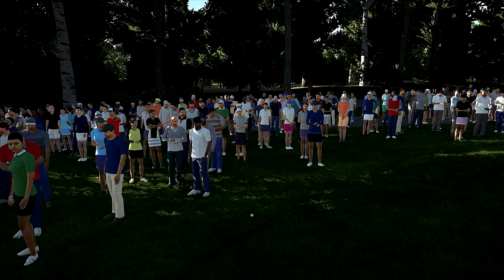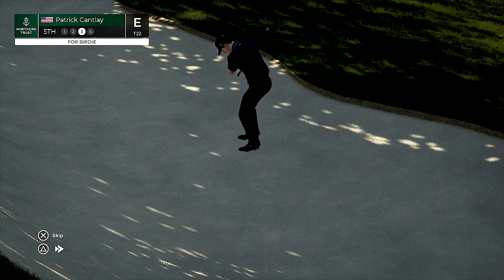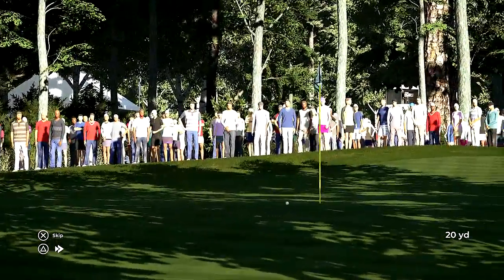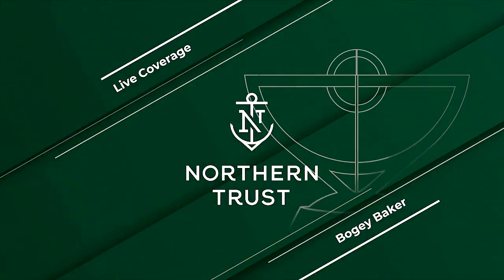John, give us an update. What's shaking? Well, guys, I'm down on the 5th, and this is Patrick Cantley's next shot. Even for the day, trying to break into the top 20. Oh, almost went in. Well, that's a beautiful bunker shot there.